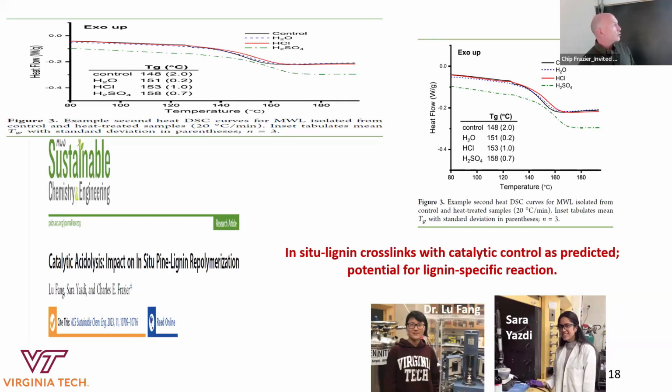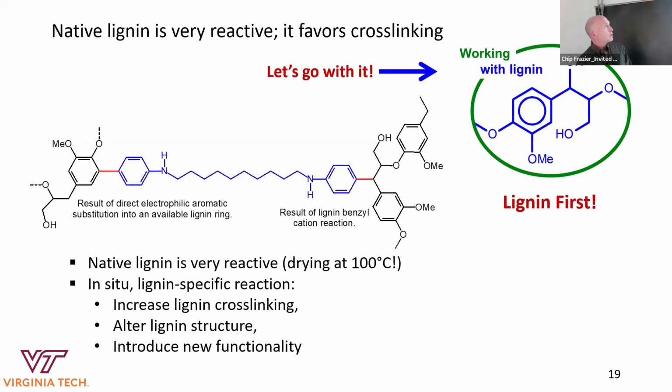We're looking at trying to promote in situ lignin cross-linking. Our hypothesis was that we should be able to promote the lignin reaction in solid wood. I'm so sorry that this slide is messed up. I'm not able to show you that effort, but the bottom line from that work was that yes, we demonstrated that the reactions that we expect to occur in wood do occur in wood. And so we believe that in the future, we're going to develop a new method to react with that.